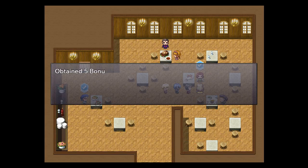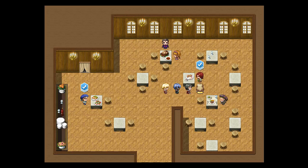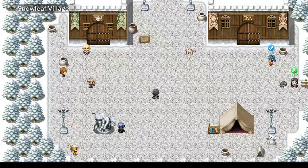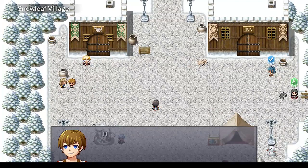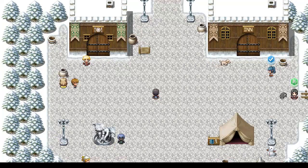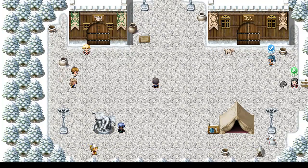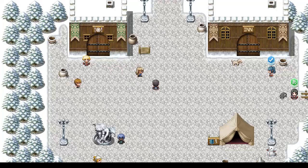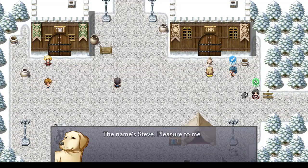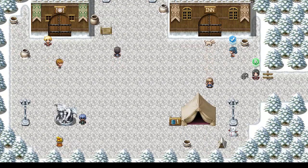Dude, we got fresh coffee. If only I liked coffee. So, have we interacted with everything in the village here? I mean, we've interacted with one of the dogs. Oh man, he's really gonna guilt trip me for that for all time. Can't just let it go. Alright. Oh, it's the same dog. Okay. Very well.